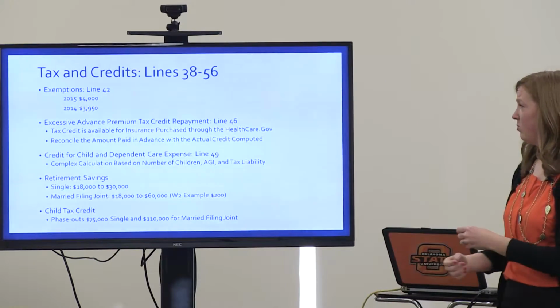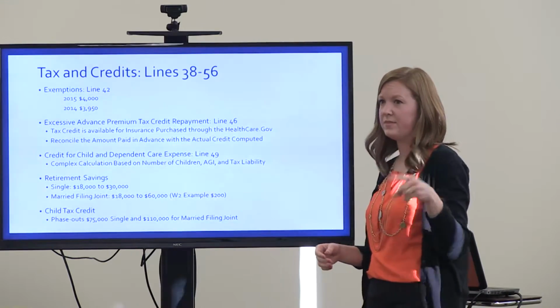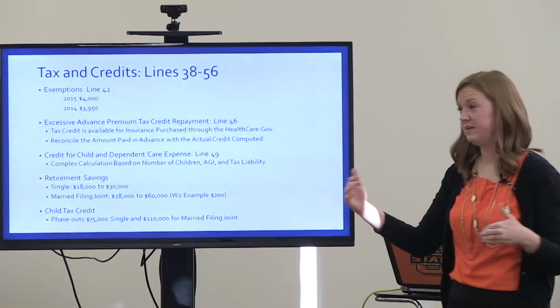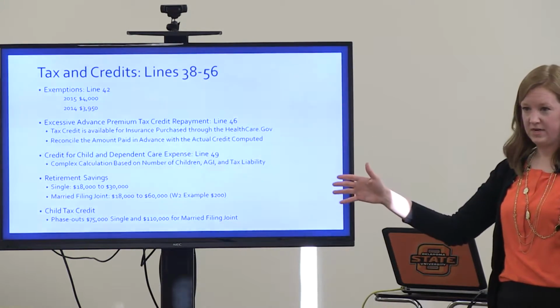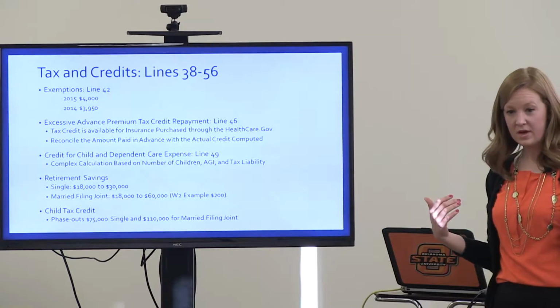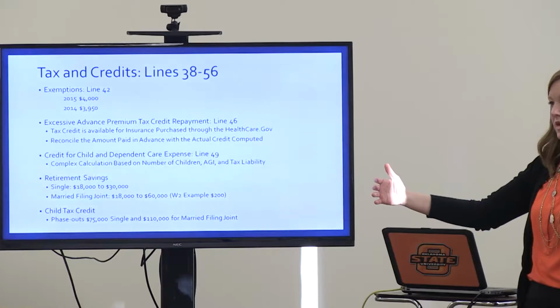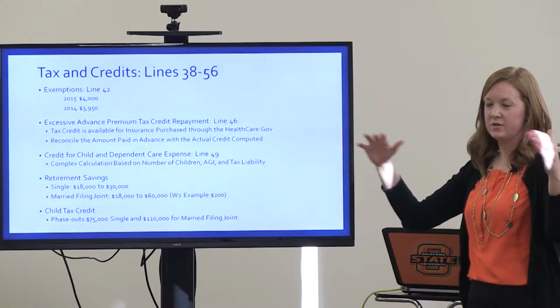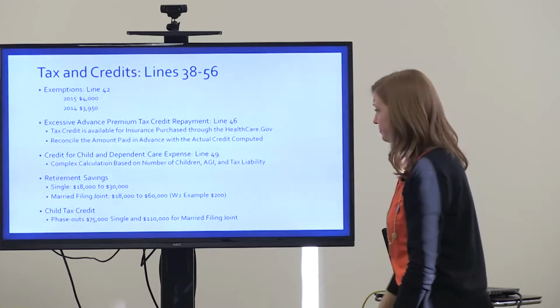At tax school, there was an example of a family, and they received a monthly credit of $250 for their health insurance. And then at the end of the year, they were eligible for like a $900 refund. But if they had elected a $350 credit, so $100 more, then at the end of the year, they had to pay an additional $270, something like that. So it's very tricky trying to find what that exact number is supposed to be.